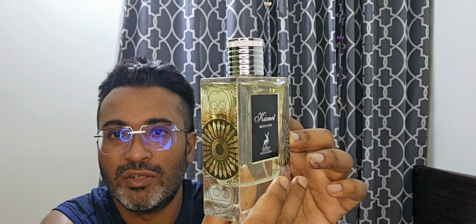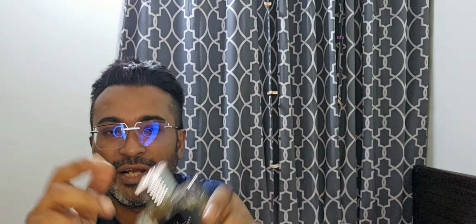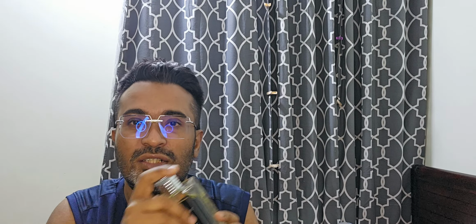There are a lot of reviews on this. You can see the original Kismet had kind of amber juice. This one is yellow juice, and both sides have some printing or design. The bottle is very heavy, the glass base is very heavy. The cap is not a snug fit, neither does it click into place. So I'm not very happy with the cap, even though it has weight. I wish this one had better grip or something.